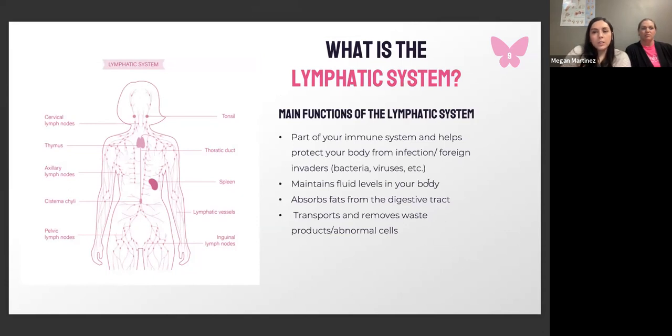So some of the main functions of the lymphatic system is that it's part of your immune system and it helps protect your body from infection and foreign invaders. It helps to maintain fluid levels in your body. And if it didn't do that, then our blood pressure could drop and we could pass out. It helps to absorb fats from the digestive tract and it transports and removes waste product and abnormal cells.